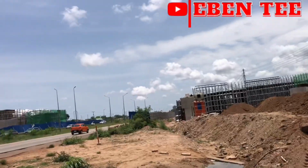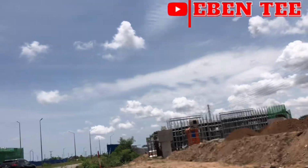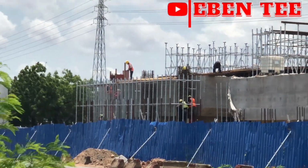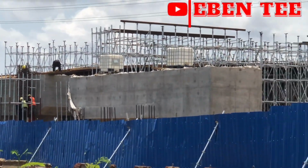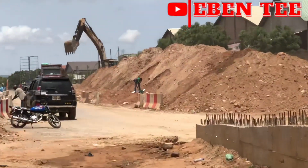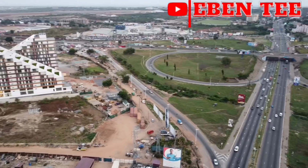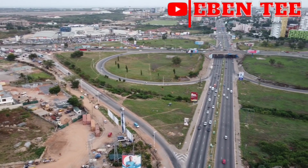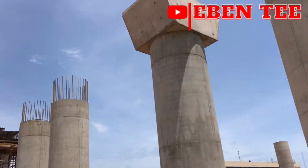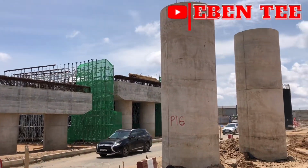The Tema N1 motorway in Ghana is a vital road link that connects the city of Tema to Accra. It was built in 1965 under the administration of Kwame Nkrumah, the first president of Ghana. However, with the increase in population and traffic in the area, the road has become congested, causing long delays and frustration for motorists. In response to this problem, the government of Ghana launched a flyover project on November 7, 2016, to alleviate traffic congestion on the Tema N1 motorway.